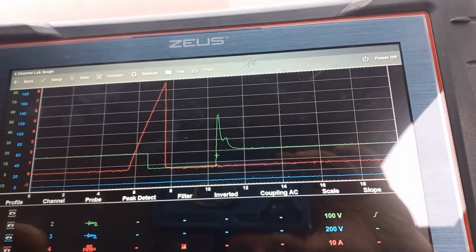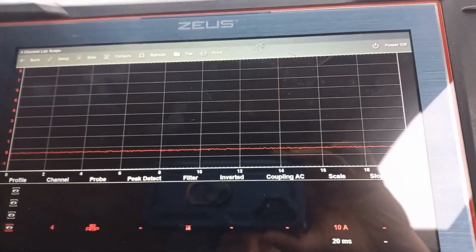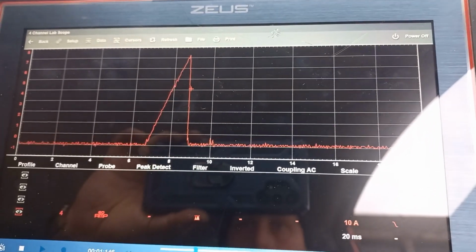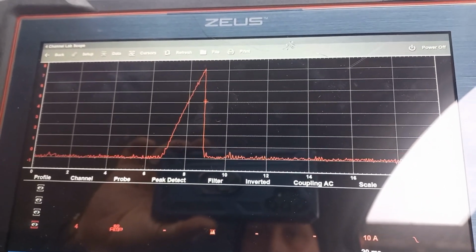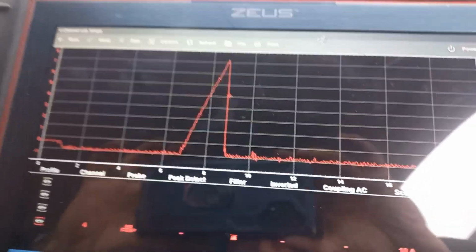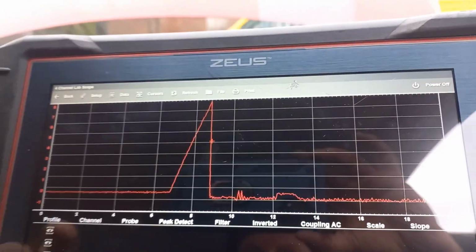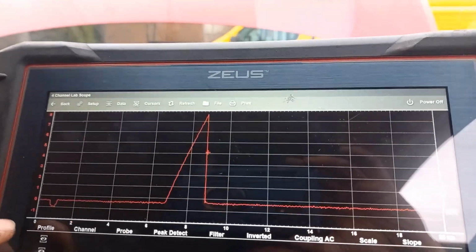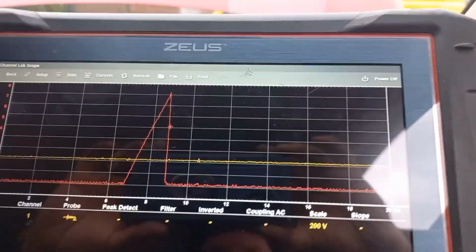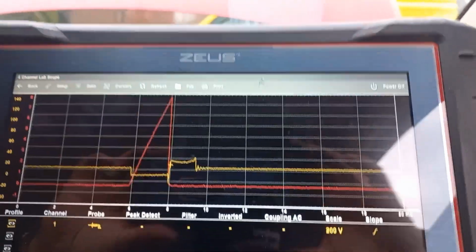If I was seeing any spikes in voltage on the ground, then I'd be concerned. And then turn these two off. There we go, and that's the current ramping of our coil. That's it drawing current in and then snapping shut. If we compare that with, let's change that to that.